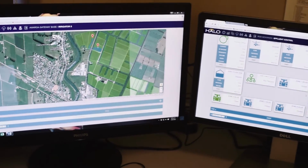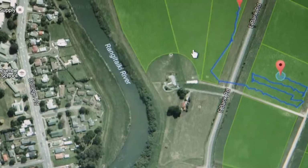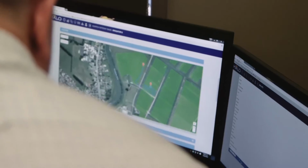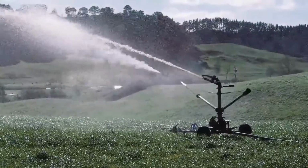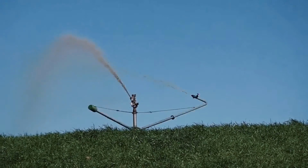So if an area is marked as wetland or a drain where no effluent's allowed to go in it, once we put the geofencing in around it, when the travelling irrigator moves outside of that area and is getting a chance of contaminating the waterways, it'll automatically shut down.